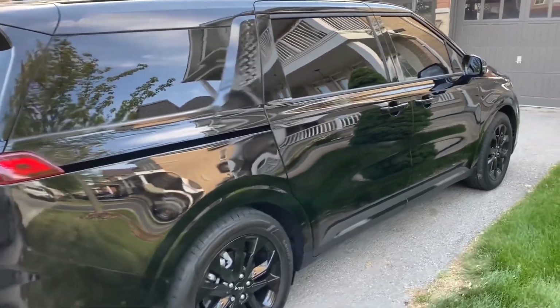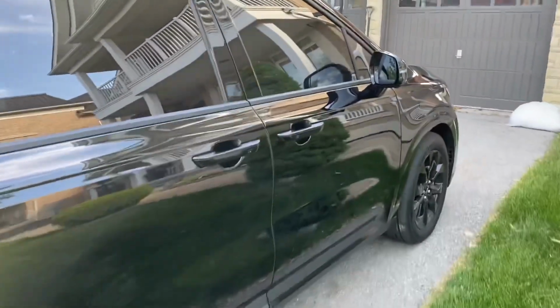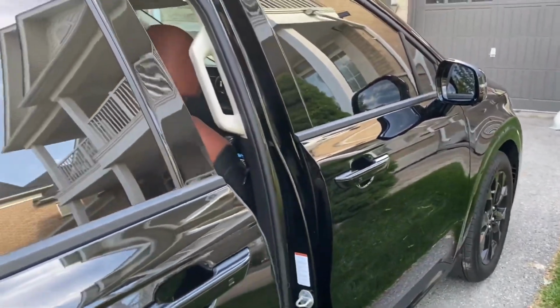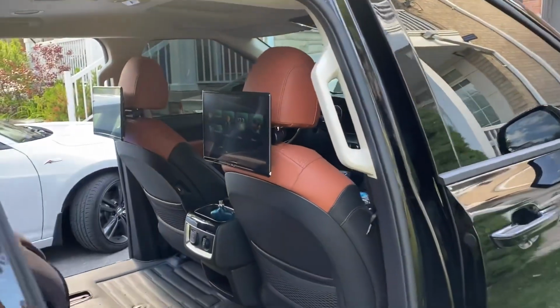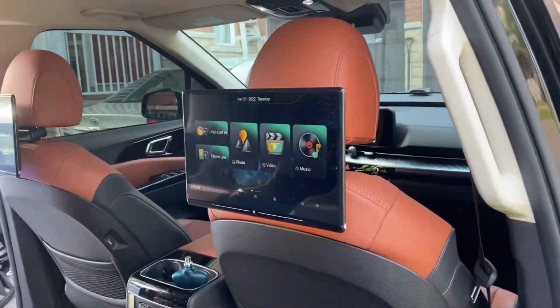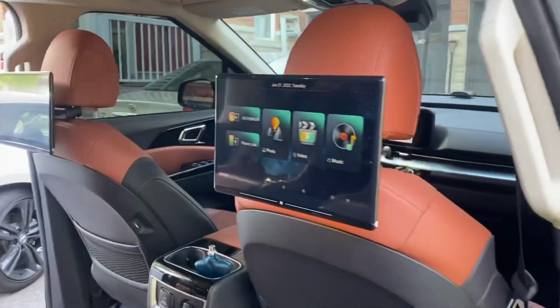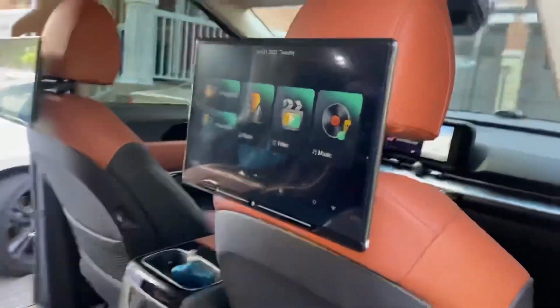Good afternoon, everyone. Today I have this Kia Carnival 2021. I installed the 13-inch screens on them. These just came out new. Okay, we had the 12-inch and we still have the 12-inch size. And this is the 13.3-inch size, the new one.